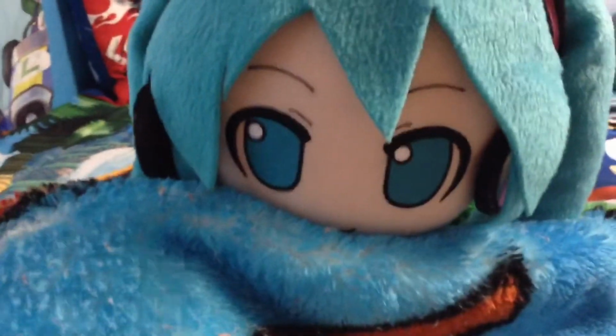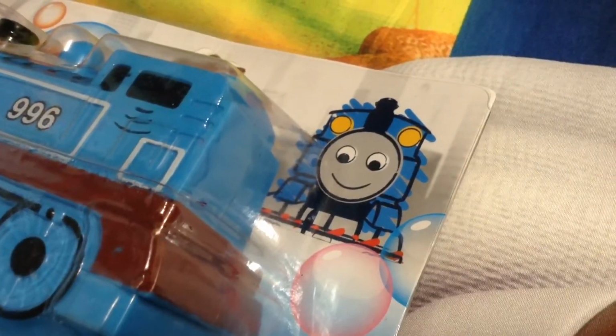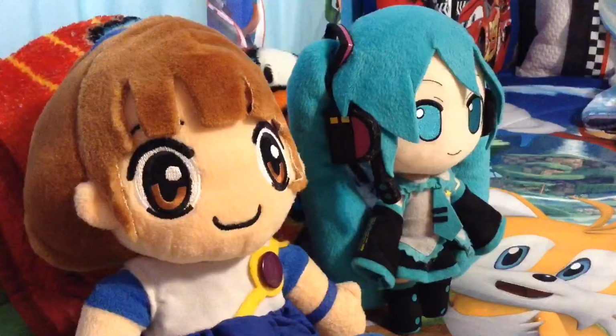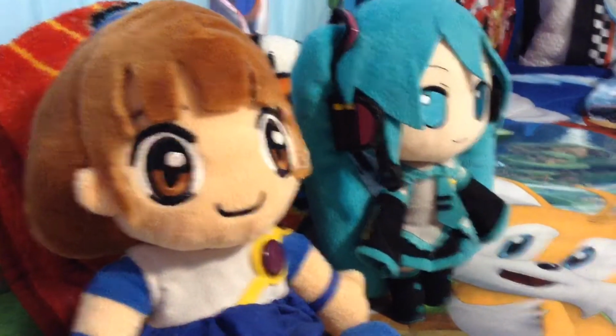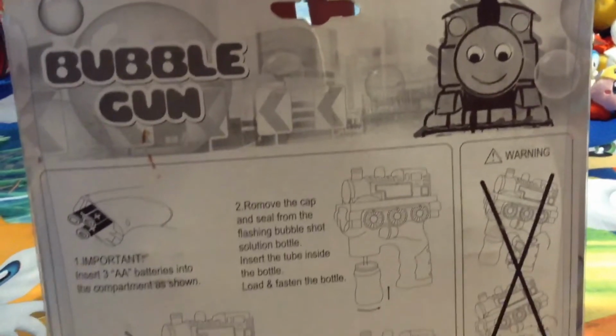And the last item of today is this bubble gun! And oh boy, this thing has some funny stuff to read. Like this right here. And fashion of century. You hear that, Arl and Miku? This thing beats you in fashion. Anyway, here's what the back looks like.